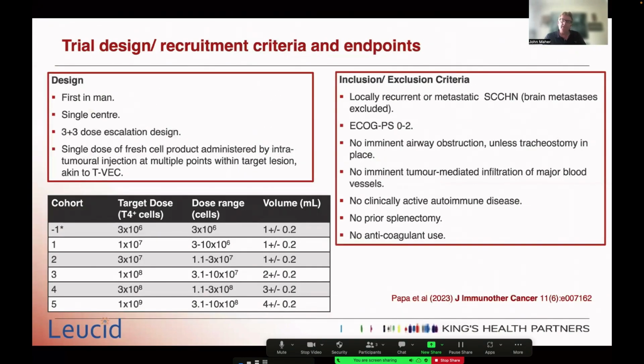So this is a phase 1 dose escalation study in which we have a 3+3 design, meaning that we treat 3 patients at the first dose level, and if we do not encounter a dose-limiting toxicity, we move on to cohort 2, treat another 3 patients, and so on through 5 dose levels summarized on the bottom left of this slide.